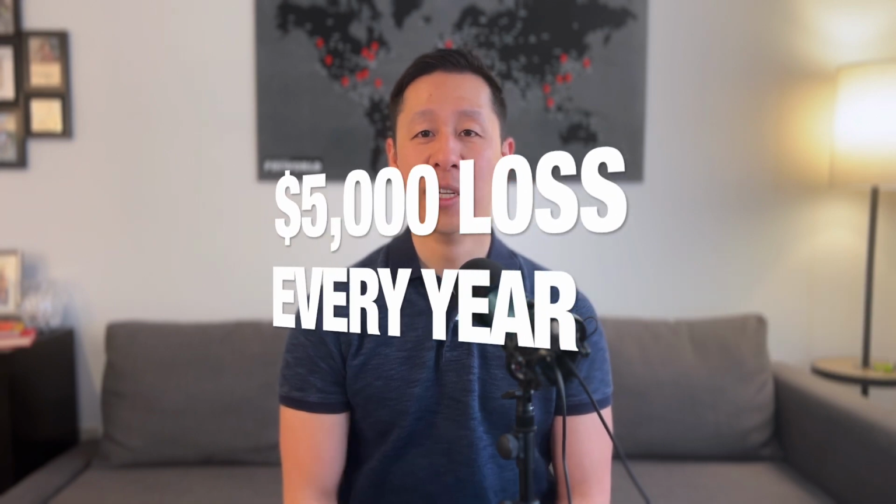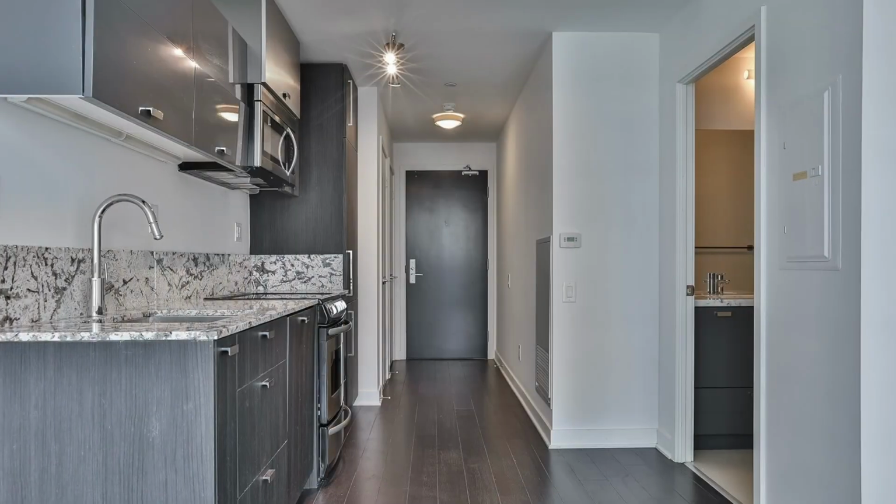That's a capital loss of almost $5,000 every year to keep an asset with a market value that's been going down every day for the last 3 years. There are more than 600 micro condo units for sale in Toronto right now. About half of them don't even have a bedroom, and only 25% of them include a parking spot.